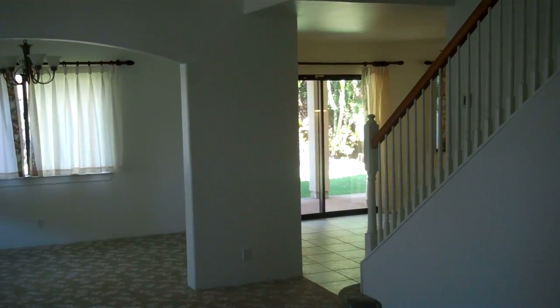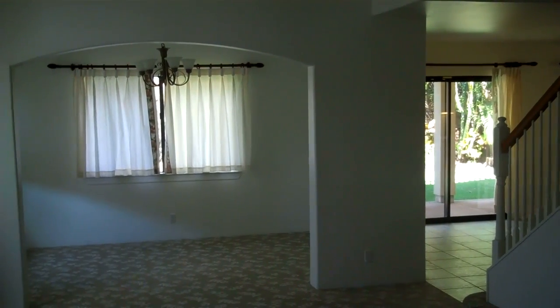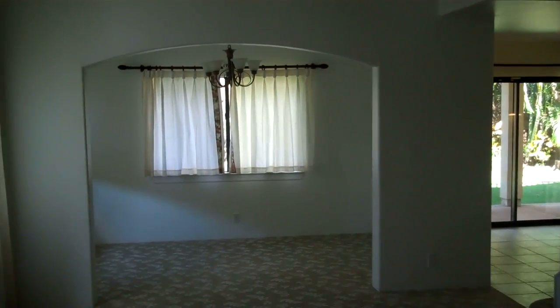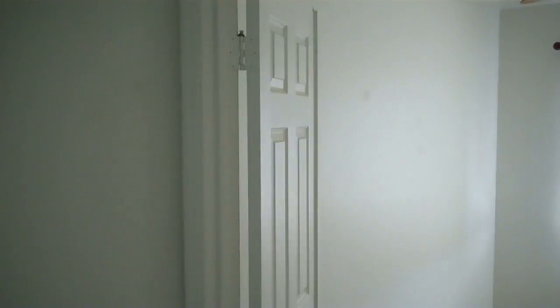Located when you first enter the home, the living room, dining room, which is off of the kitchen, hallway to a full bath, and a full bedroom.